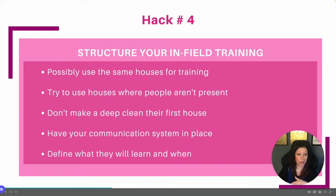Or you can use your own house or friends' houses or people that you know that are just fine with that. It's hard in the beginning because sometimes you might have to eat some money just to make this happen. But if you're already in an established company and you have a ton of clients to pick from, then that should be no problem at all. Usually what we do is we just send our trainees with our trainer on our trainer's normal houses.